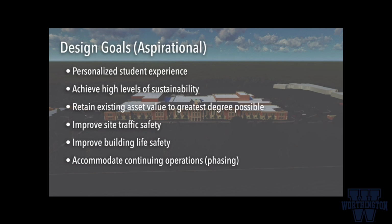The very first one that came out was this idea that students are different, they learn differently, they thrive differently, and we wanted to make sure we were personalizing a lot of options for student experience. We wanted to be very sustainable, and I made the mistake in the original presentation of saying that we weren't going after LEED certification, but in fact we are, and we have silver LEED point credentials already in our pocket and are working on increasing that. We talked about the site and retaining the existing asset value to the greatest degree possible. I think we have done that. We've improved some additional assets, but we didn't have to lose a lot of the existing assets to do it. A lot of what was a great investment in the Thomas site is still there.